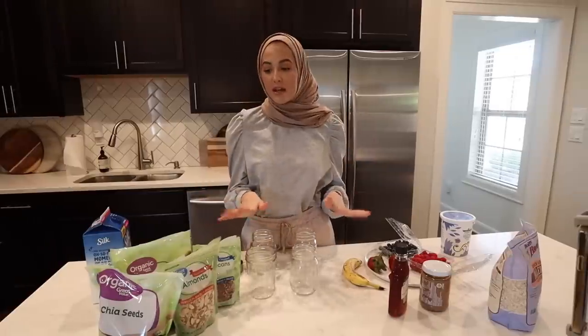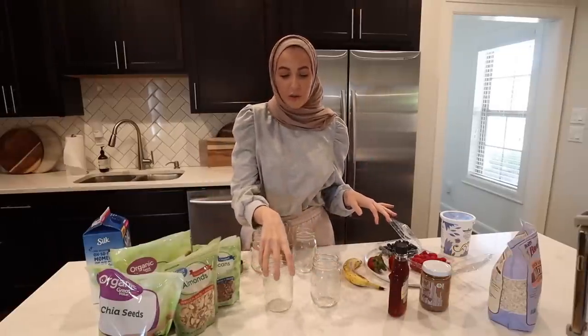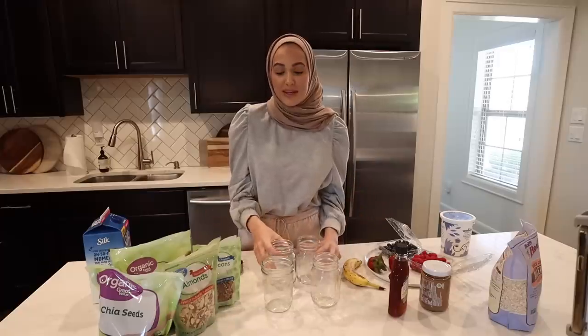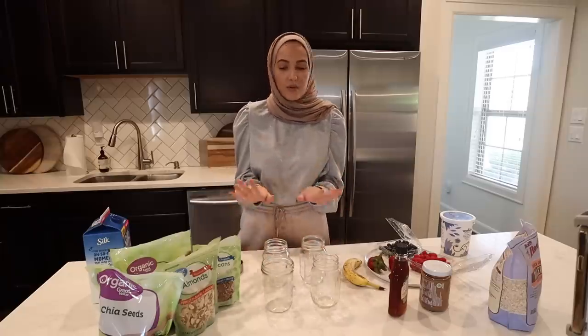I'm about to make some overnight oats. This is one of my favorite recipes for Suhoor. I'm actually not fasting this Ramadan because I'm breastfeeding, but I'm gonna make some for Omar. It's one of my favorites, so I'm gonna be eating some as well. I realized that I only have 4 mason jars, which is what I like to make these in, because you can just close them off and eat them in the same thing. I should have made sure that I had more, but I'm just gonna make four and then I'll hopefully get some more.